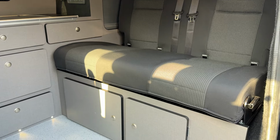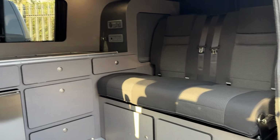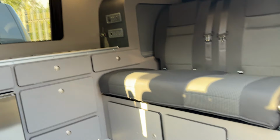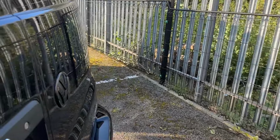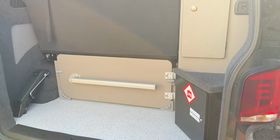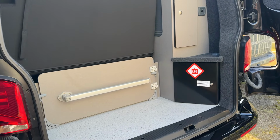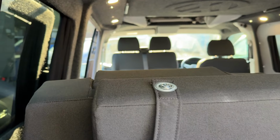The rib seat turns into a bed as well as an additional bed in the pop-top roof space when the roof is lifted. The rib bed has an exceptional amount of space in the back, giving you one huge boot space. Perfect for all your camping equipment.